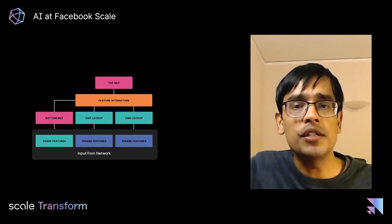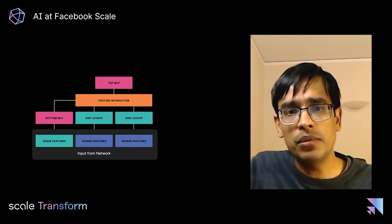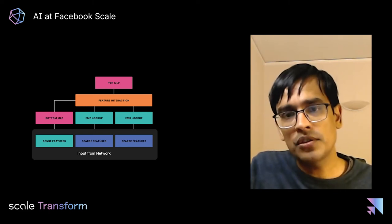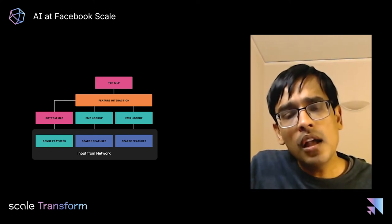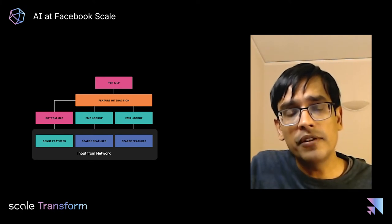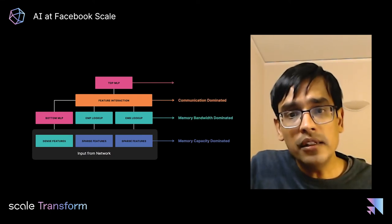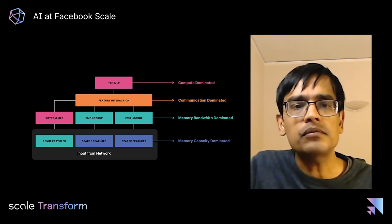Here are some of the scaling challenges in this work. The models have to be trained on tens of billions of examples. And the size of an embedding table can be hundreds of megabytes, and you can have hundreds of such tables. So the models can be hundreds of gigabytes in size. As you can see here, the system has a different set of bottlenecks at different levels. For example, the embedding lookups are memory capacity dominated, but the higher layers are network communication or compute dominated.